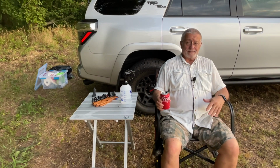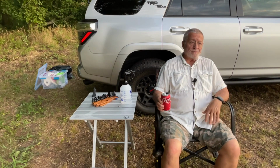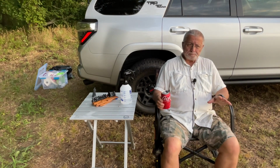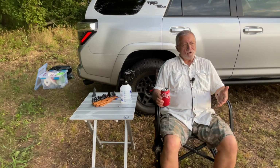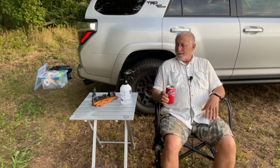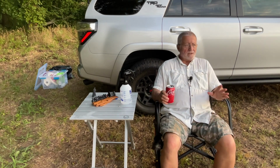I was surprised at how quiet the night was when I think back on the nights I used to camp in the swamp many years ago. It was almost deafening, the crickets and frogs and everything making noise at night. But anyway, those are the takeaways on this trip. I love this spot.